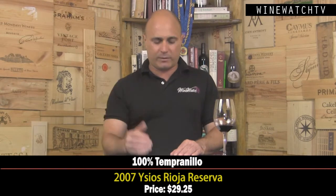And then a winery I've never heard of, Ysios, and it's one of the coolest wineries. If I show you a picture of this place, the architecture is really incredible. This is a Rioja Reserva, and these guys have got 40 hectares of vineyards. You know, in Rioja in the past, a lot of people purchased fruit. They didn't even own any vineyards, but today a lot of these wineries also have holdings, and they do purchase fruit. This is 100% Tempranillo, and probably from the north. That's where the best Tempranillo comes from, Rioja Alta.